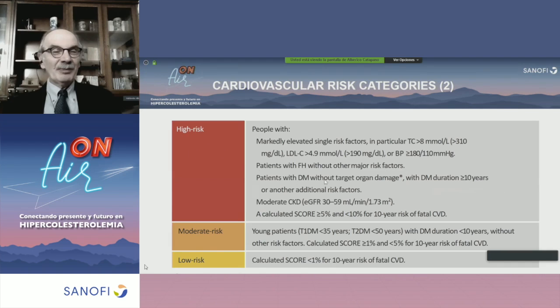Patients with diabetes mellitus without target organ damage, or people with a duration of diabetes above 10 years, or another additional risk factor. People with moderate CKD that has been classified between 30 and 59. And then we go to the moderate and low risk calculation, where you can see it is between 1 and 5% for moderate risk, or a young patient with diabetes and a duration that is relatively short. Low risk is a calculated score below 1.